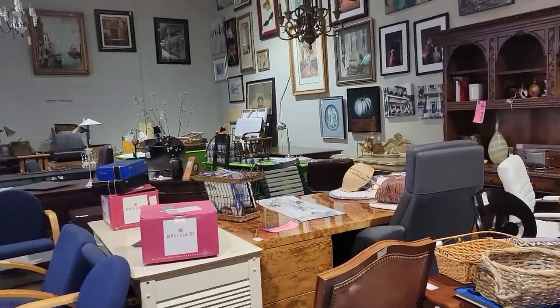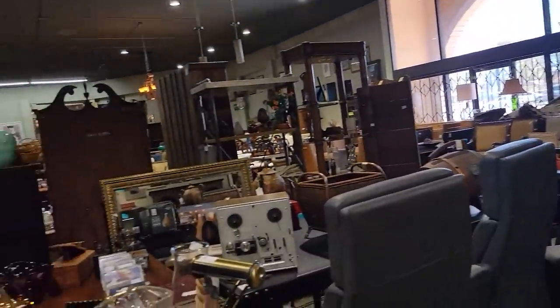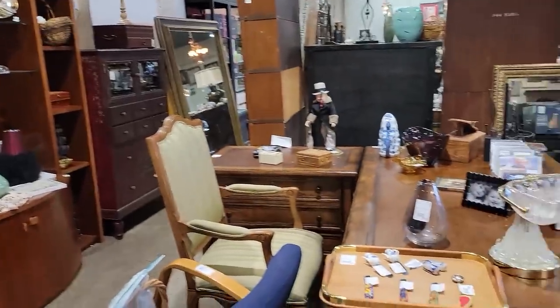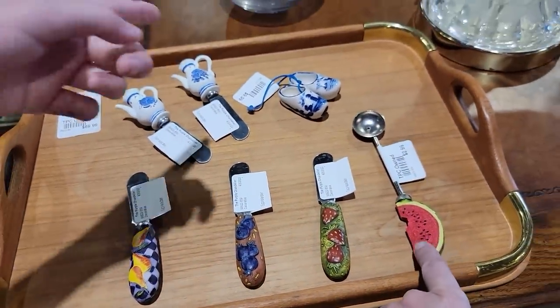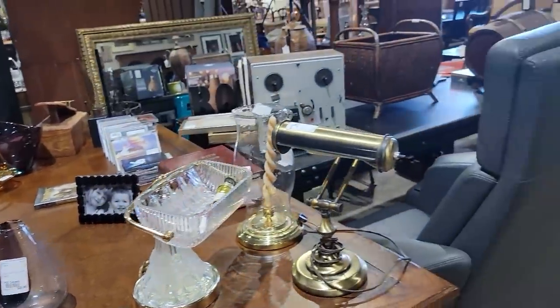I think it's meant to be in like a dining room. Oh my gosh, I'm a little overwhelmed. There's a lot. Oh, it's got some nice shelves there, but we have a 10-foot ceiling. That's gonna create a challenge. Oh, they're spreaders. I just saw the watermelon from a little distance here. All right, let's keep looking, Rachel.